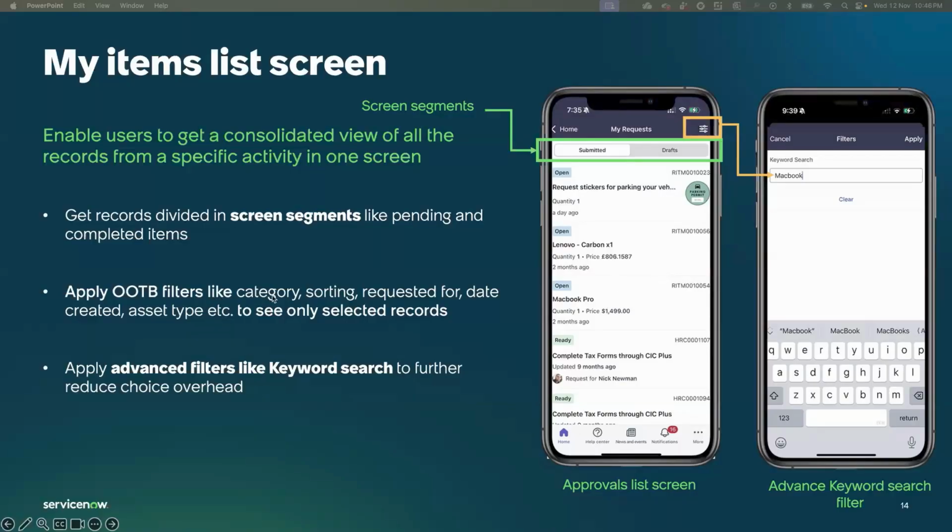On the list screens, we get some out of the box filters. For example, if the filters have been configured, you will see filters like categories, sorting, if you want to sort in ascending or descending order, requested for, and the date on which it was created. For example, if you have assets also and you want to search on the asset type, it could be your laptop or mobile. All of these filters are available out of the box, and we will see how you can configure these filters in the admin experience.